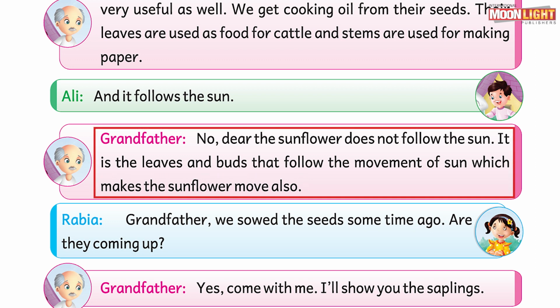And yes, students, I hope that you have understood the unit till here. We have learned that a grandfather is giving environmental information to the grandchildren. We have learned that the weeds are unwanted plants. And we have also come to know that sunflowers are very useful.